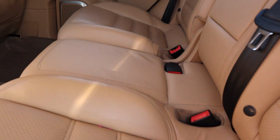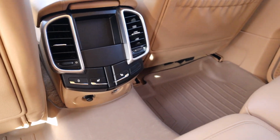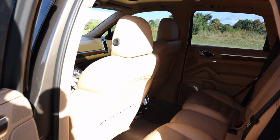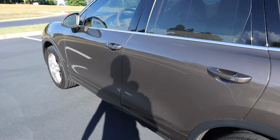Luxury. The kids got heated seats in the back as well. They can lock their doors from back here. I have the Burmester sound system. The Burmester sound system is something like 18 speakers in here. I can't tell you how many it is.